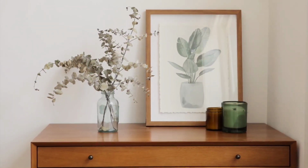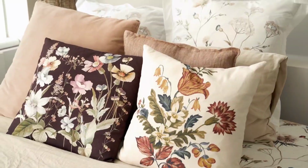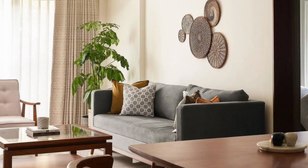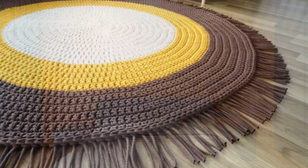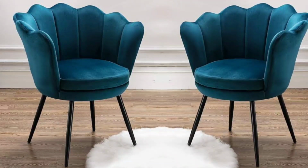Create a focal point. Let me start by explaining what actually a focal point is. It could be a huge decor on the wall, or a wall itself with a wooden panel, or a floor mat, or even it could be a piece of furniture that looks stunning.